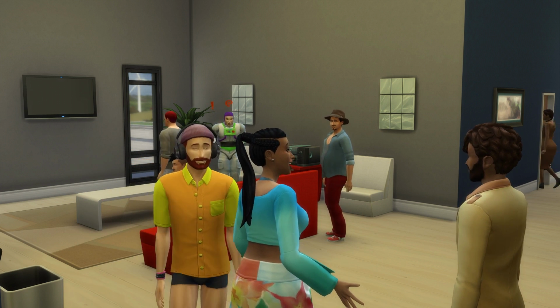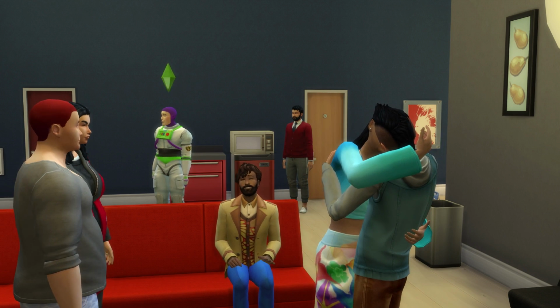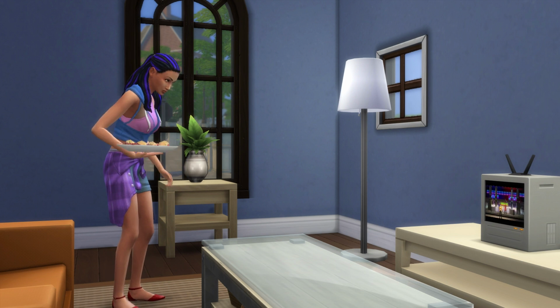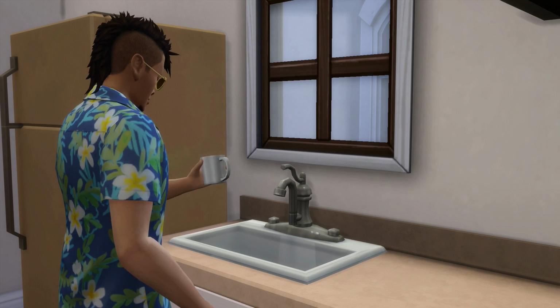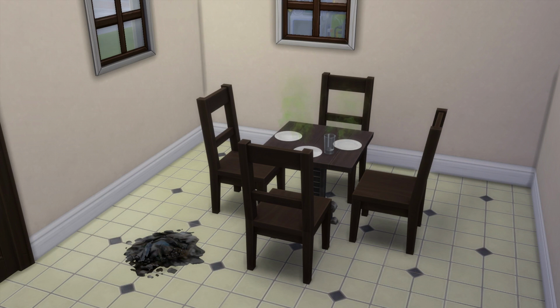From time to time, they might start a party out of nowhere, which can either be good or annoying. Their romantic partners might also be invited into your home to hang out. Sometimes they might go back home bringing back a serving of food, which is pretty helpful. They will also do chores and tidy stuff up. But there are still those roommates that will leave a mess everywhere.